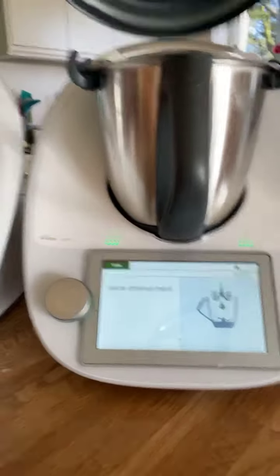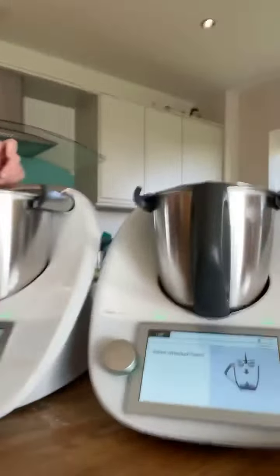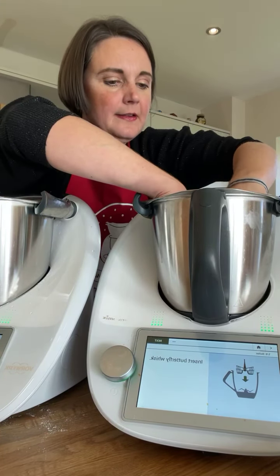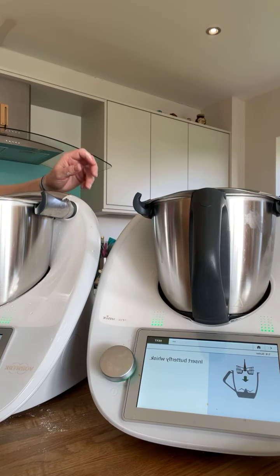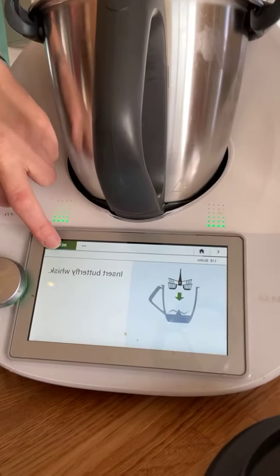So it says put the butterfly whisk in. Let's just take that lid off. I'll put that butterfly whisk in if you just sort of bear with me. Put it in correctly, give it a little turn. Okay, so let's just bring you over again. Then I'm going to click on next on that screen.